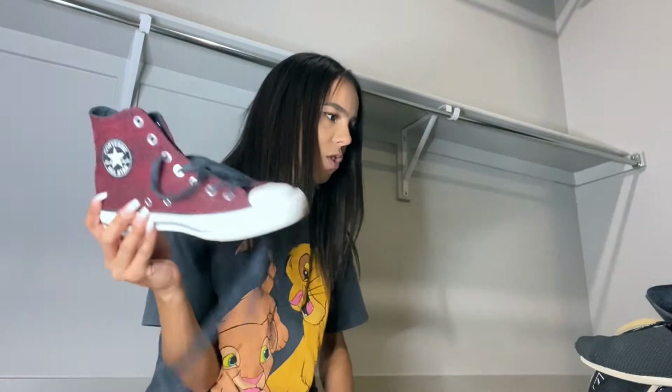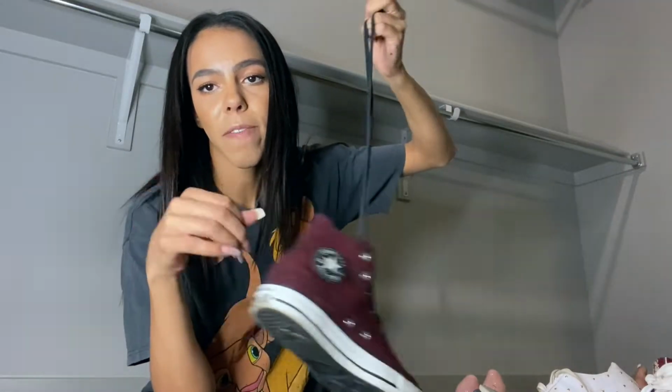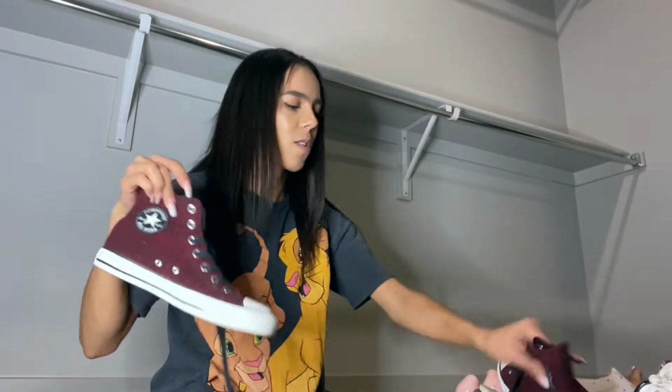The next pair of shoes are these Converse, and honestly I've only worn them once, maybe twice. I don't know where the other one is because there's a huge pile of shoes right here. Converse are my favorite shoes and I think they're really practical and comfortable, perfect for running errands and stuff like that. When I find the other one in this pile, oh, found it. So we're gonna keep these.